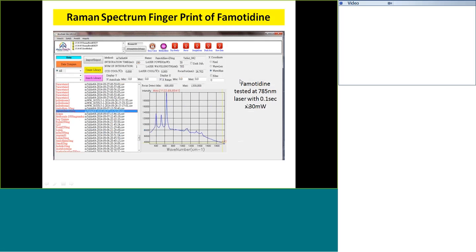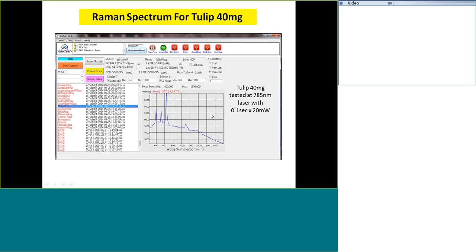And this is phenacetin, and this is again a different name. Yeah, so you can very easily identify them.